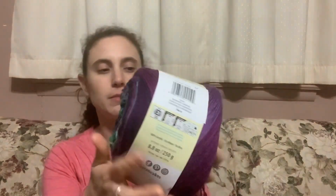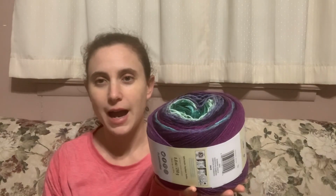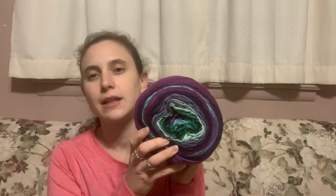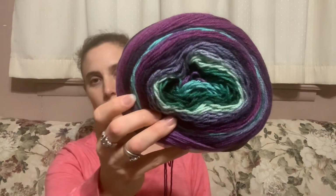Okay. So this isn't a project, but this is something I was trying to play with. I'm not sure what I'm going to do with it yet. So this is the raspberry ganache cake. I really like this cake, and I really wish I had gotten more, but at the time I think I ordered maybe 3, and I wanted to make a nice big blanket out of it, but I wasn't able to get any more from Michael's, and I really like this color.